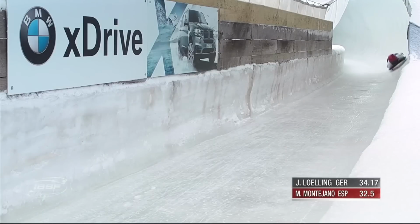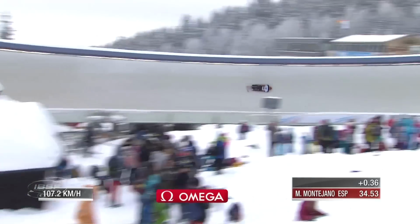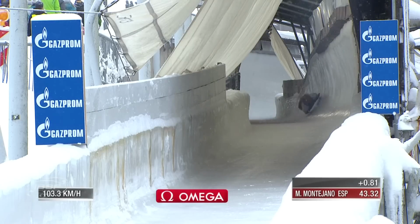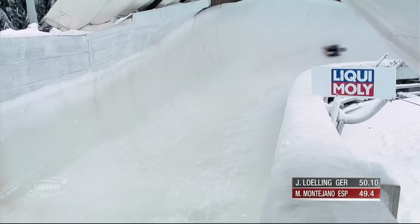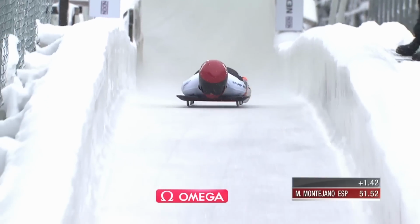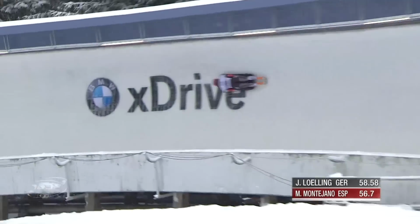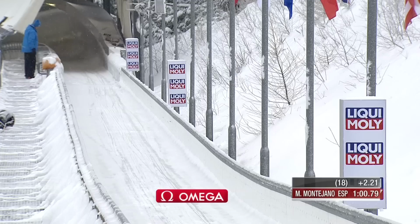Maria, former 100 and 200 metre sprinter, has slid almost exclusively in Europe up until this season, her first full year in the World Cup. So she's done 4 ICC races here, a couple of Europa Cup races as well. So this is her 4th, maybe even 5th race weekend here in Altenberg. So she's got decent knowledge of the track. 17th place on the splits at the moment. 18th place now, ahead of Nozomi Komuro of Japan. This could see her in the race, it does, so she will make the second heat. So Maria Montejano dodges that bullet.